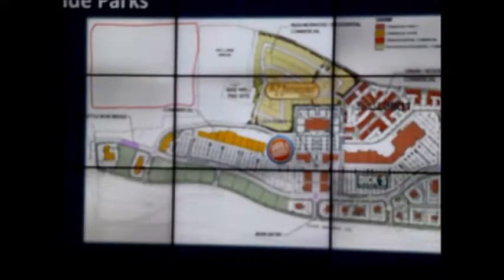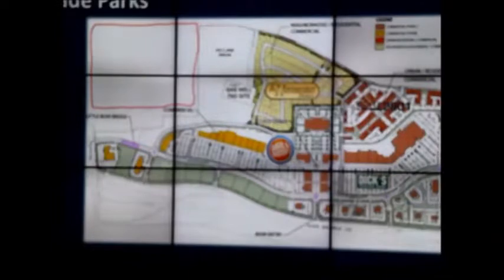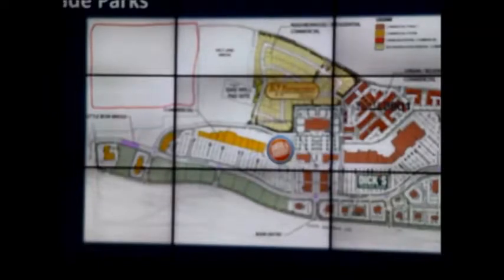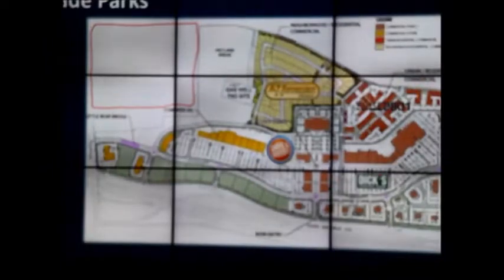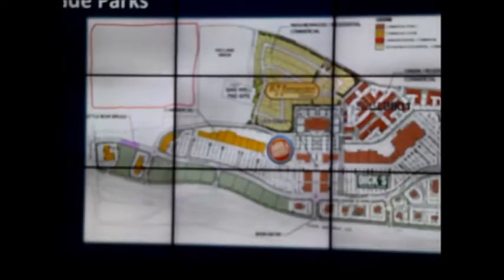But the majority of that acreage would be designated for big box retail for an end user that would occupy 25,000 square foot or greater. So the potential for Glade Parks South would be perhaps to introduce 120 to 150,000 square foot of additional commercial retail to what is already going to be built as part of the Glade Parks development that we've been describing and that we just showed you the video.